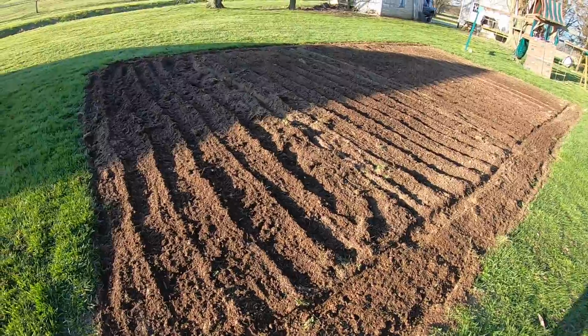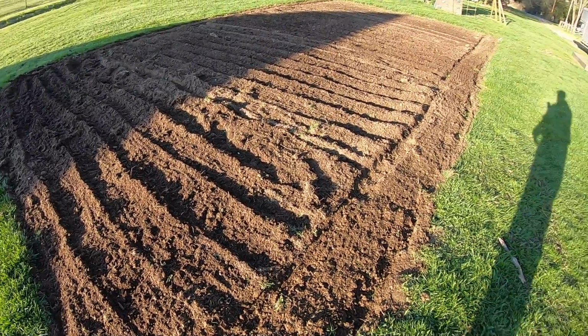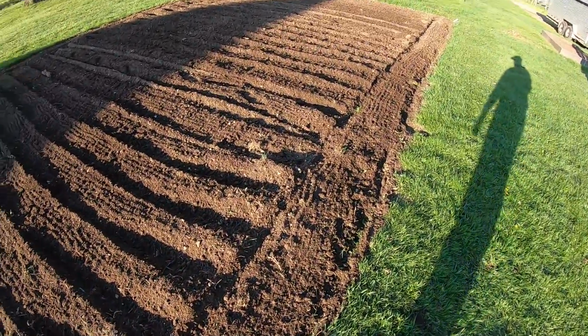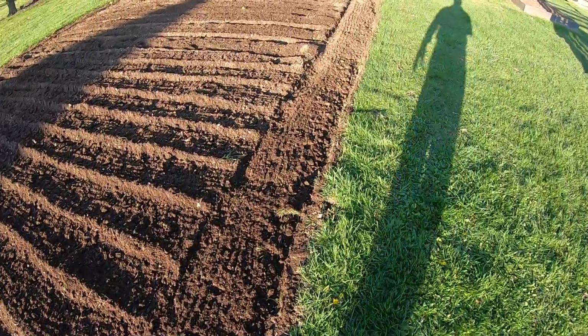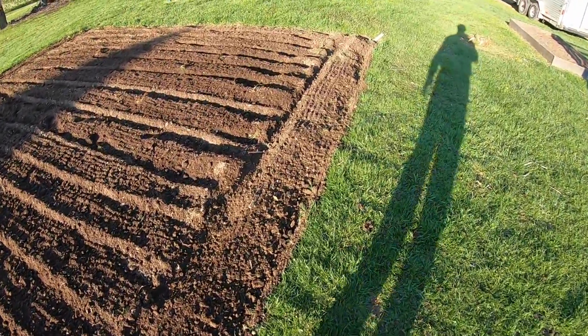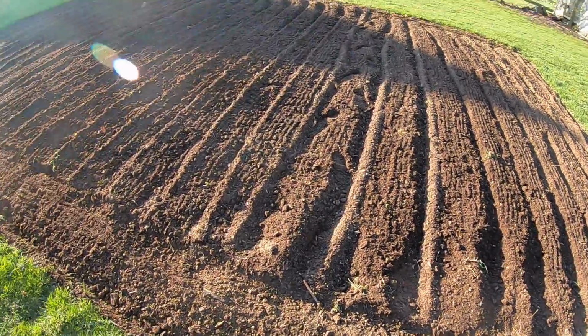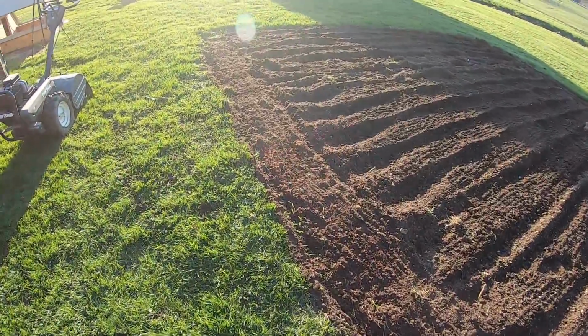And as you can tell, my barn shades a little bit. But that's the last hour and a half of the day, and most plants only need about 6 to 8 hours of sunlight. So we're in good shape with that. So that's the garden again. Next time we're out here, we're gonna be putting some plants in.